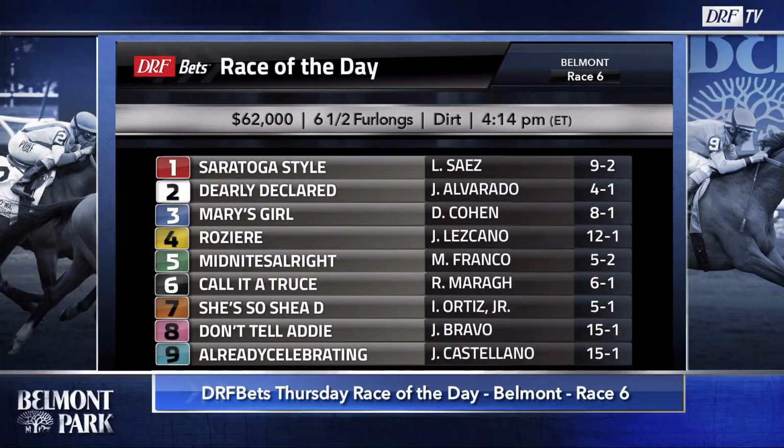Again, kicking off the late 50-cent pick 4. You can access free Formulator past performances for this race on the Race of the Day event page at drf.com. Download them, handicap along with us.